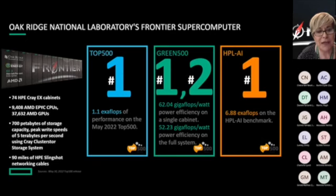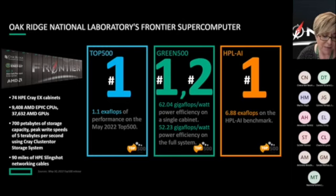Something that I need also to point out: we always focus on the LINPACK benchmark, for which, of course, we got the 1.1 exaflops. It is also noteworthy that the system achieved both the #1 and #2 place on the Green 500 list. The #1 place for its energy efficiency on a single cabinet, the TDS cabinet on the system, which is at 64 gigaflops per watt, and the #2 place for the power efficiency on the full system at 52.2 gigaflops per watt. Last but not least, the system demonstrated an impressive performance for the HPL AI benchmark at almost 6.9 exaflops. So we're very excited about all the applications we expect to see as soon as the system turns operational.